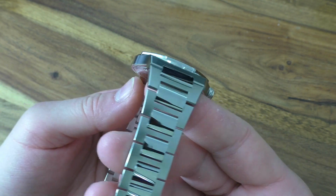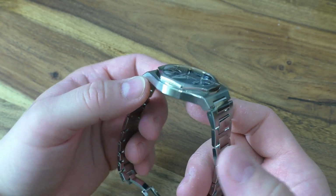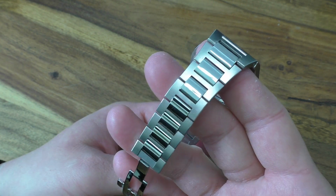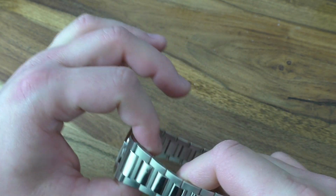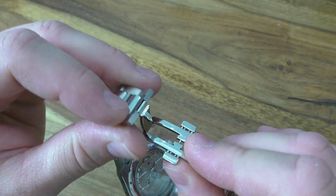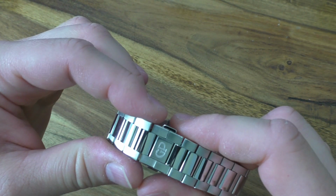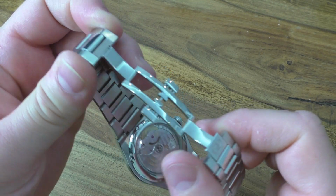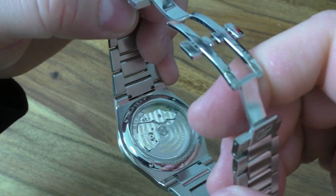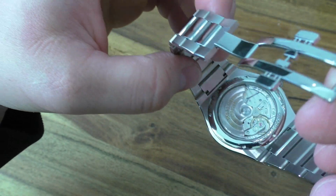Even the history of the Laureato is older, okay, only by 1 year, but older than the Patek Philippe Nautilus. And I guess this is a clever move, and not just a clever move, but you would buy a very greatly done and cool looking watch for that money. You see, this is opening like this. And one more thing, you have got here a real manufacturer movement, an automatic movement inside.